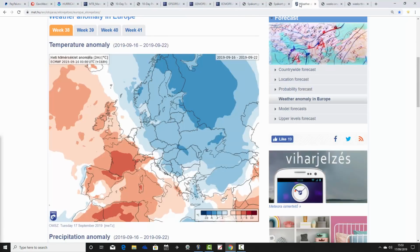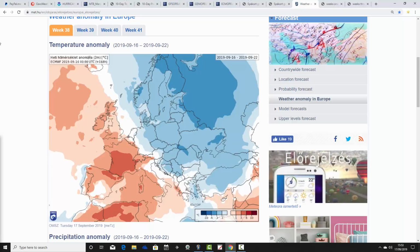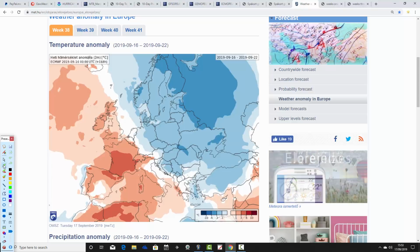Now, as I said at the start of the video, I haven't had time to do the ECM 30-day look ahead for you today, but I am going to show you the temperature and precipitation anomalies from the ECM 30-day update. Just so you can get a rough idea of what they're showing.